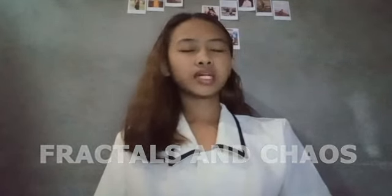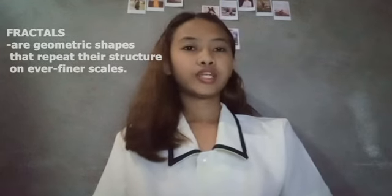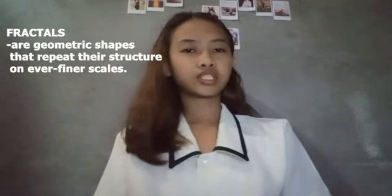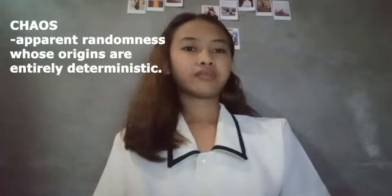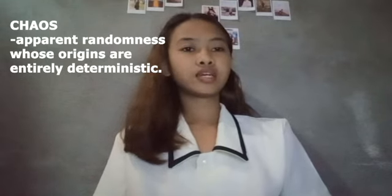We are still learning to recognize new kinds of patterns. Only within the last 30 years has humanity become explicitly aware of the two types of pattern now known as fractals and chaos. So what are fractals? Fractals are geometric shapes that repeat their structures on ever finer scales. Examples are snowflakes and the branches of trees. So what is chaos? Chaos is a kind of apparent randomness whose origins are entirely deterministic. For example, cloud patterns and the currents of the ocean.